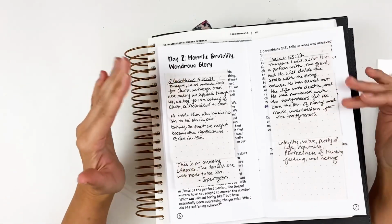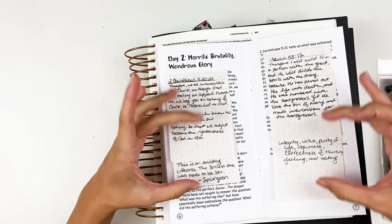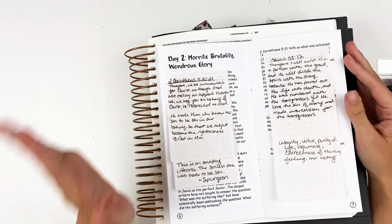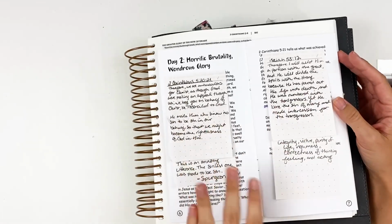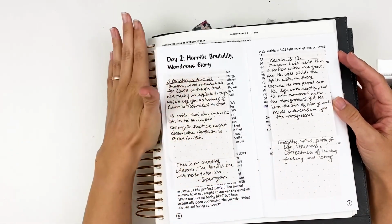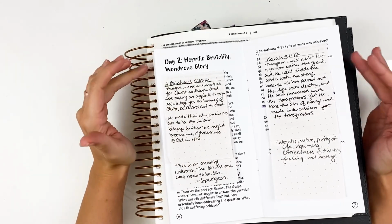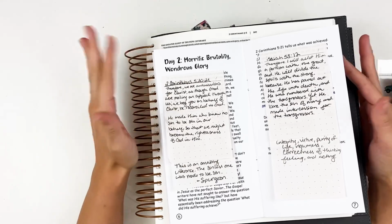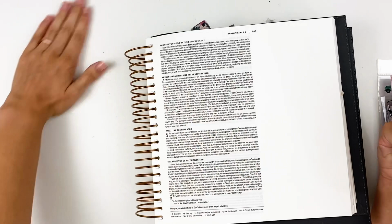I'm trying to read through and study and give myself chunks of information. What this does in my brain is that each one of these could be an ephemera piece on my Bible journaling page. I'm wanting to be more intentional about the information that I get down in my Bible journaling. Typically, if you've been watching any of my process videos, I keep it very simple.